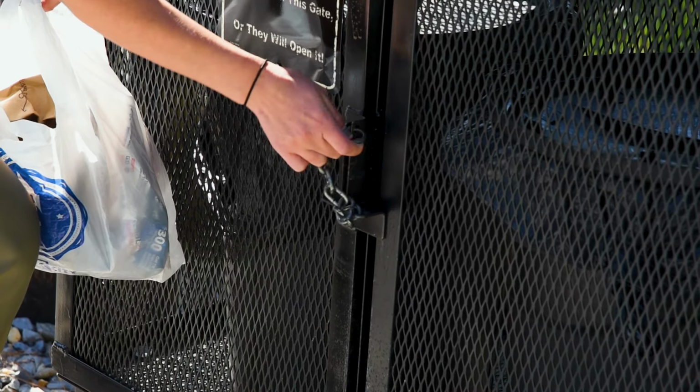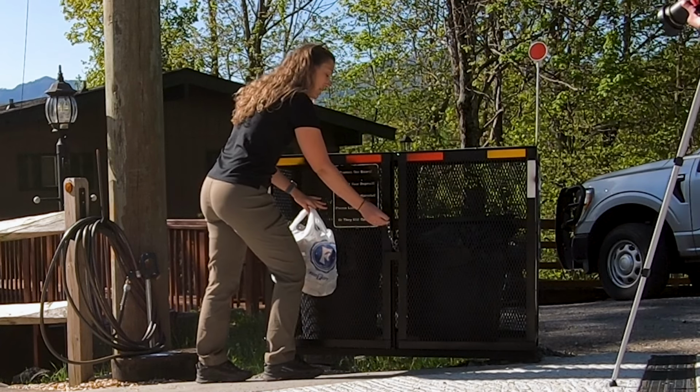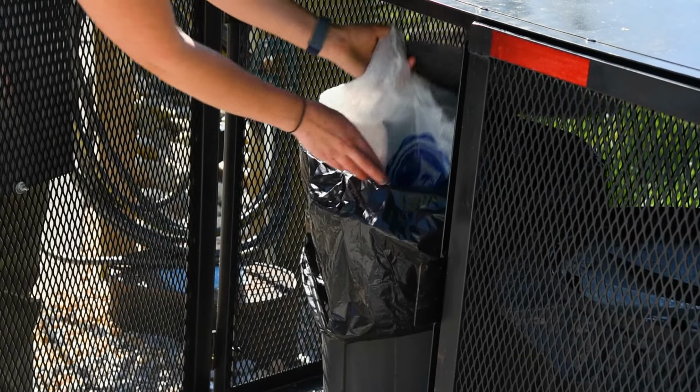So what you want to make sure when you're visiting bear country is that however the trash can was latched when you showed up, that's how you want to latch it back. So each bag of trash, even if it's 9 o'clock at night or it's 9 in the morning, you want to put it in the trash can right away. You don't want to leave it sitting out anywhere.